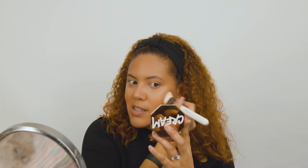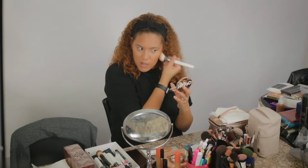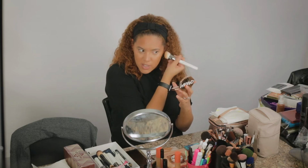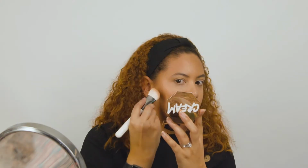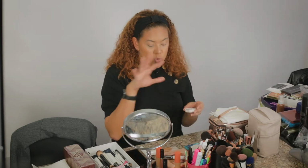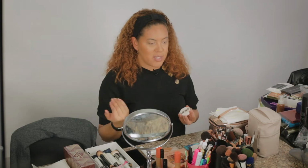I'm gonna try to build it a little bit and see how it performs. Just a tiny bit here. Perfect, it's beautiful, beautiful. And I'm doing the creams first, and then I'm gonna set my face.